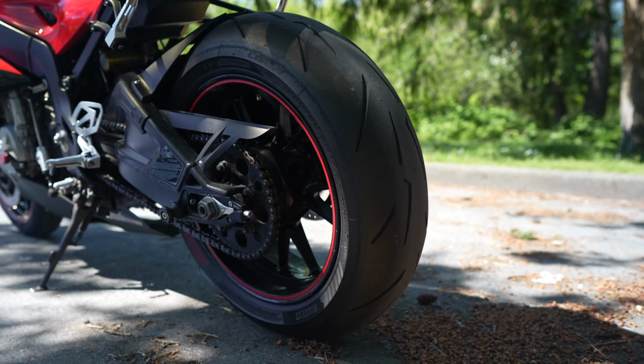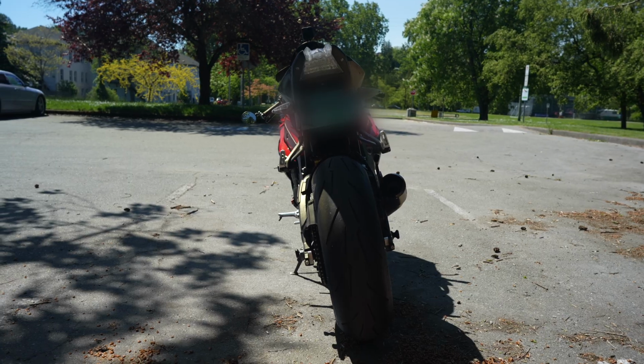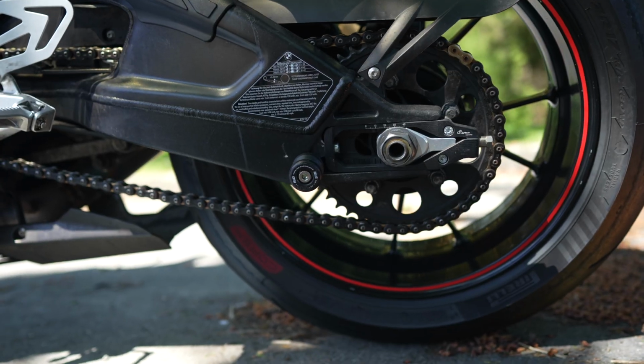Staying at the back of the bike here, we might as well talk about the tires that I run. They are my all-time favorite tires that I've ever had on any bike. These Pirelli Diablo Rosso Corsa 4. They're so freaking good. They're so freaking sticky. Down the center, it's got a nice compound that stays nice and hard where you don't really need as much grip. And then on the sides, it's a Super Corsa tire. So you've got absolutely crazy sticky tires, which is awesome for the street, and it's also awesome for the track.